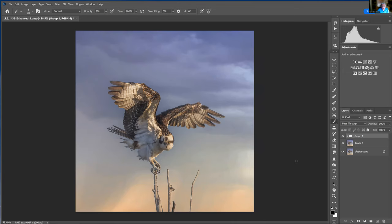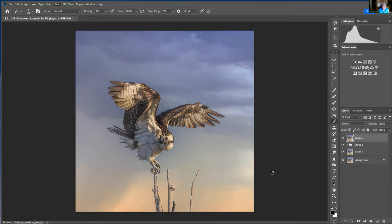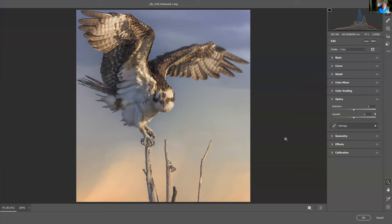Okay, so we need to add a layer. So we'll put a stamp visible layer, which is Control, Alt, Shift, and E. And then we'll go into Filter and Camera Raw Filter. And we'll finish this up. See, I made a mistake. Okay, so I got to cancel out of this.